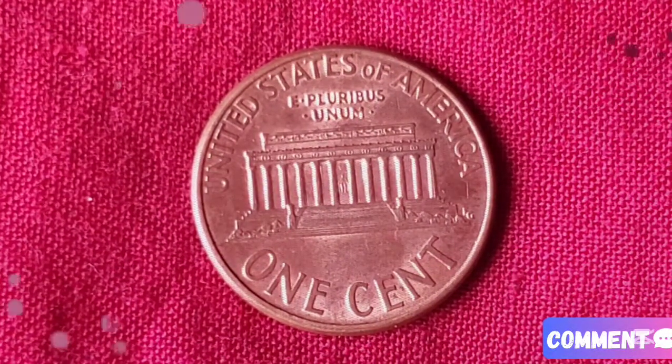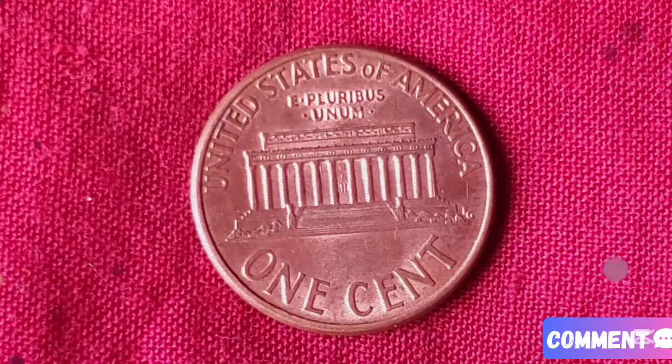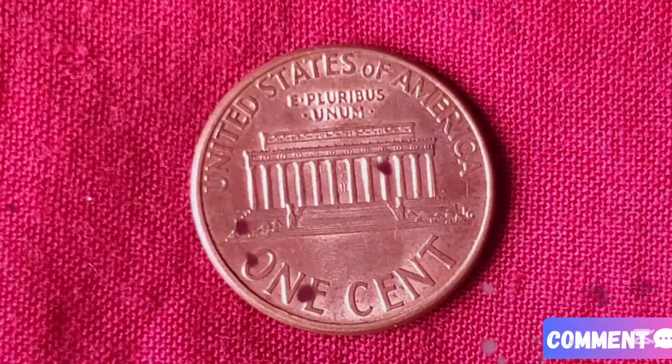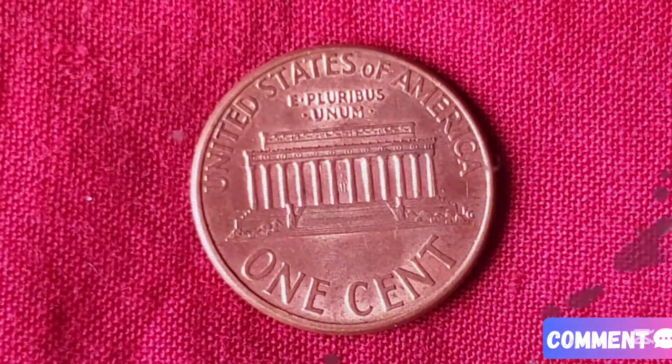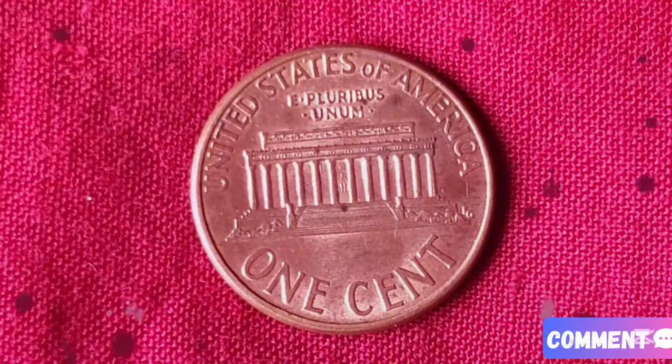How to sell a 1998 Lincoln Cent. If you have a 1998 Lincoln Cent and want to sell it, follow these steps. Check its condition. Coins in MS-67 or higher are much more valuable. Look for rare varieties: wide AM, double dies, and major errors can be worth hundreds or even thousands of dollars. Get it graded. If you have a high-grade or rare variety, getting it certified by PCGS or NGC will increase its value. Sell online. Websites like eBay, Heritage Auctions, and Great Collections are great for selling collectible coins. Visit a local coin dealer or show. You can also sell to local coin shops or attend coin shows for potential buyers.